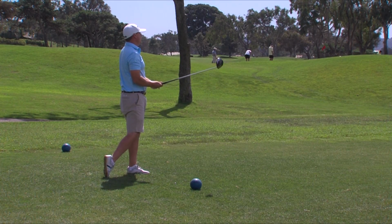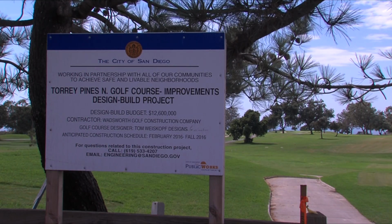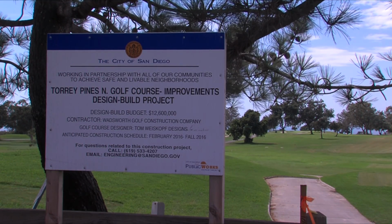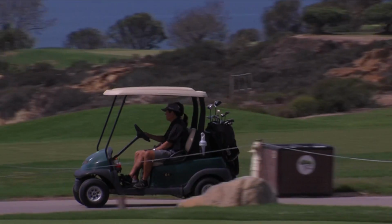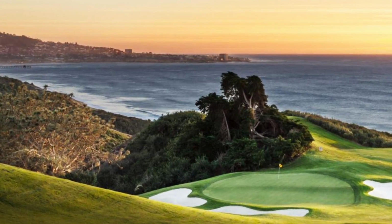Finally, I think we can all agree that our golf courses truly help make San Diego a world-class city. During FY17, the Torrey Pines North Course reopened to the public following a 9-month, $12.6 million renovation. The course has new cart paths and reconstructed greens. As you can see, it's gorgeous.